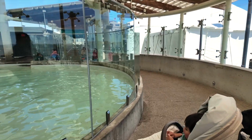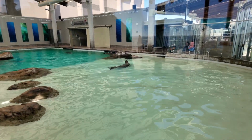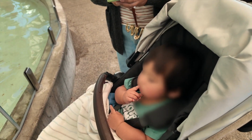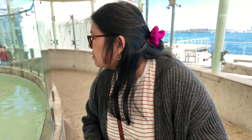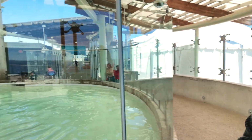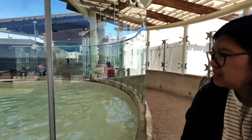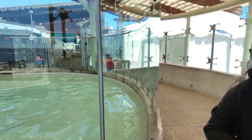Oh, we got some sea lions here. Oh, this is your first sea lion, huh, buddy? One thing that feels really good is there are like 1,000 strollers here. It's all families. It's kind of nice, people understand. Family friendly, holding doors for each other with the strollers. And the doors are automatic.